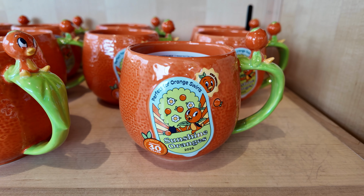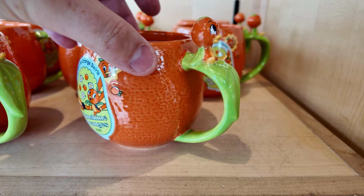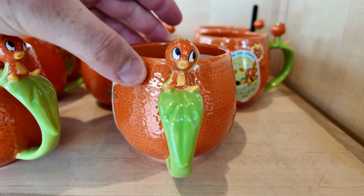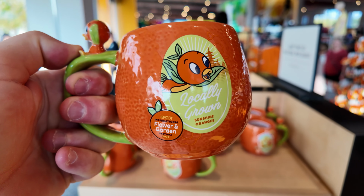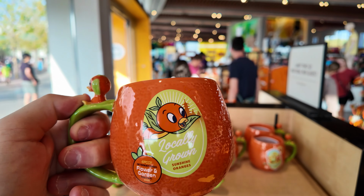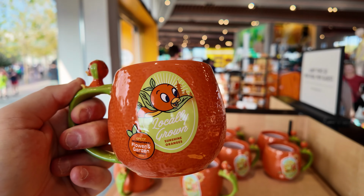Now I think this is going to be a great gift for somebody. You've got nice little mugs here, and I love the Orange Bird sitting on the handle. That's so cute. And then Flower and Garden Festival, I think this is definitely one of those things that you can take with you, and most people would enjoy that, especially for a nice little souvenir.